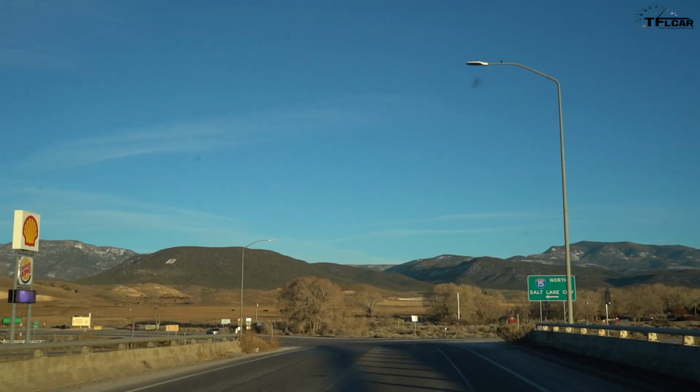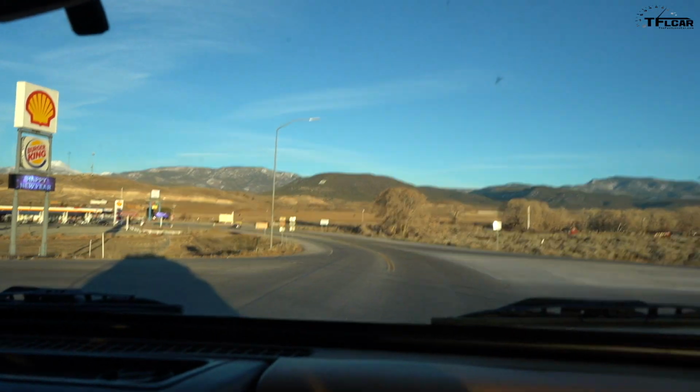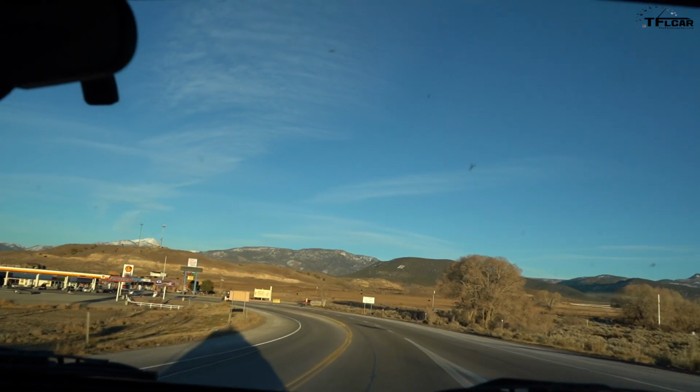Beaver, Utah, dude. Yeah, there's a giant bee over there on the mountain. So I think it's Beaver. And time to fill up again. How many times have we filled up? Fourth now? I think this is our third.